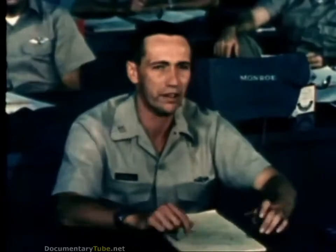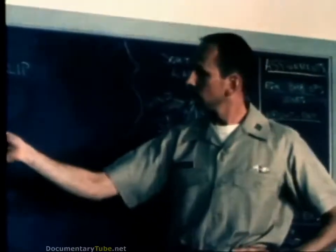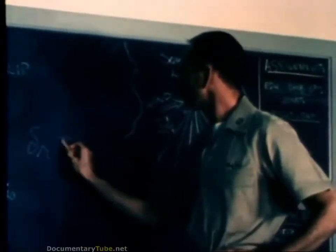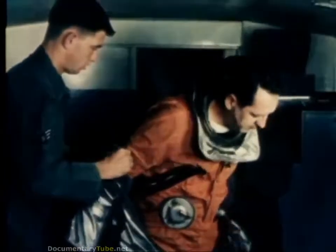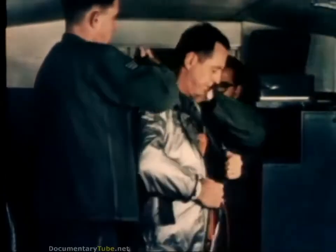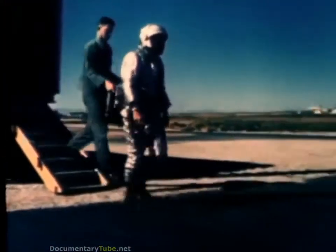After examining every aspect of the individual's clinical, physiological, and psychological state, the selectee is trained at the United States Air Force Aerospace Research Pilot School, Edwards Air Force Base, California. The astronaut must have adequate personal equipment which will offer protection during emergencies or when it may become necessary to leave the atmosphere of the capsule for any reason.